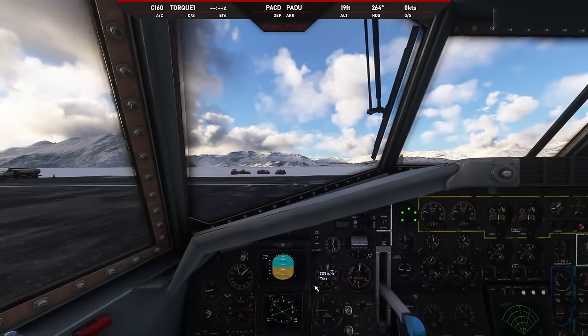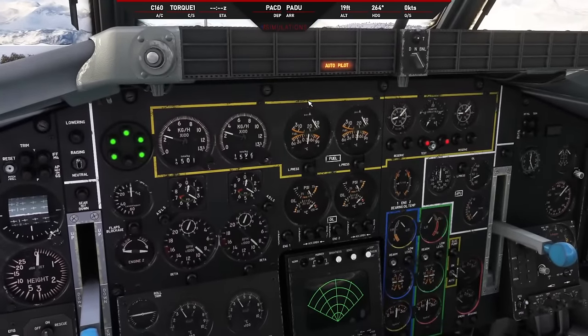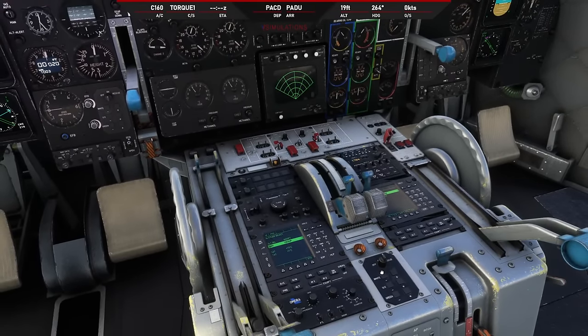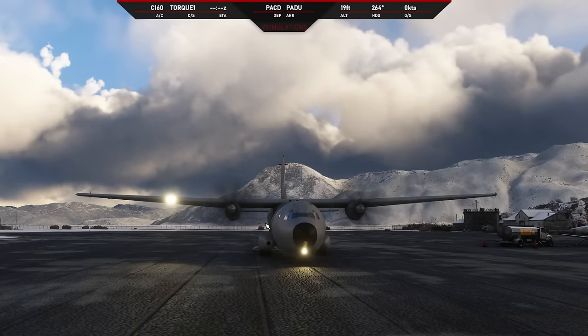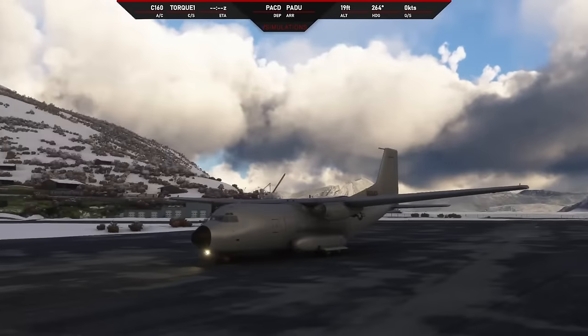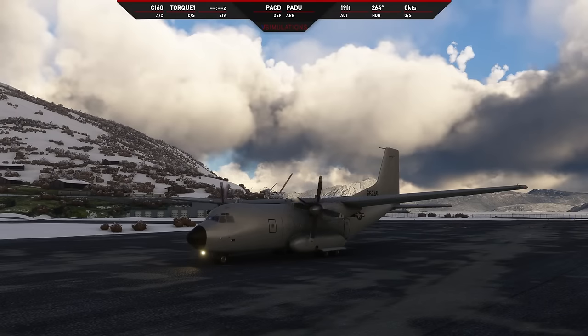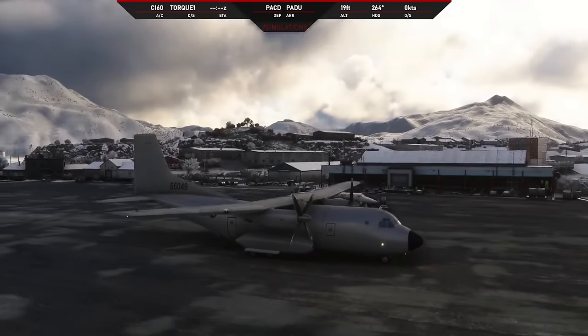Brakes are set. Autopilot, yeah, I know. Yeah, that's obviously not the right binding I've got. Ladies and gentlemen, that's all she wrote.